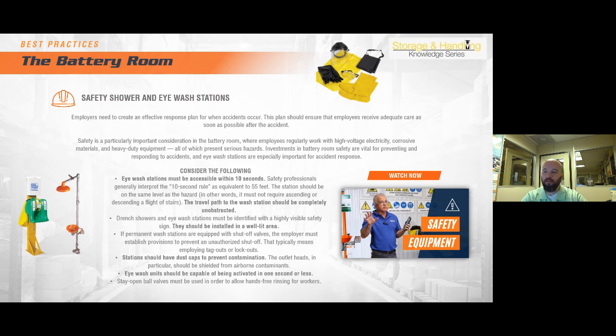And the activation is important too. Generally, you can see it a little bit in this section right here, they'll have a pull down valve to activate the shower, and a big button they can push with their hand to activate the eye wash station. Some applications want to go even further, and besides just having a shower and eye wash, they also install a portable eye wash system. This one is a gravity fed system, so when they pull this yellow down, it gravity feeds the water and sprays into their eyes.